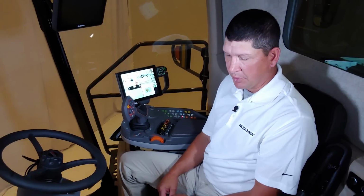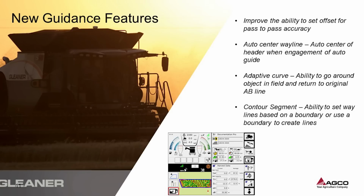As far as our guidance options, we have Novatel and we have Trimble monitors available depending on how you order. Those options include auto center wayline, adaptive curve, and contour segments. The auto center wayline auto centers the header when you engage the auto guide. The adaptive curve is the ability to go around objects in the field and then return to your original AB or A+ heading. Your contour segment is the ability to set waylines based on boundary or use the boundary to set waylines. So I just went over the technology on the Gleaner Combine.